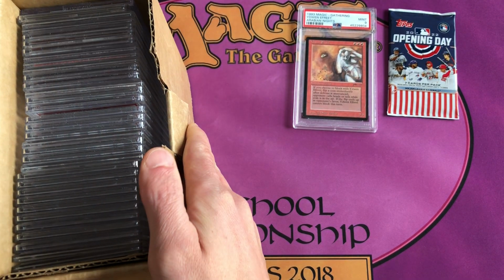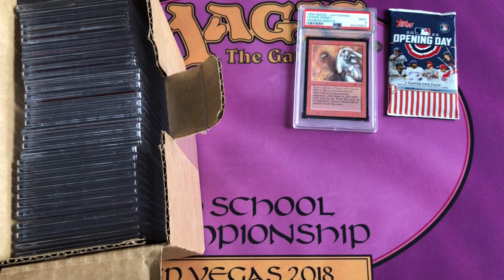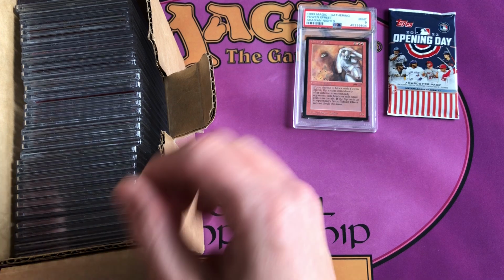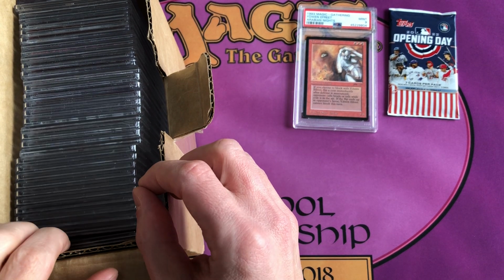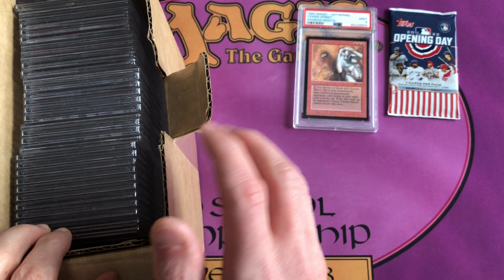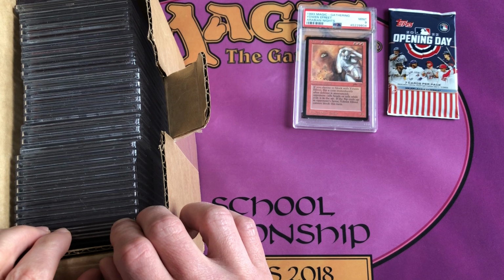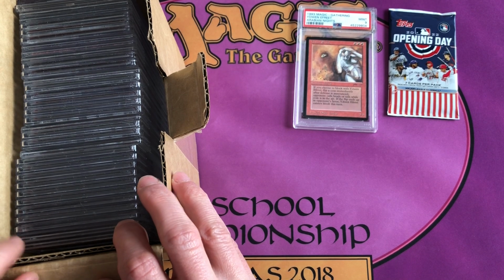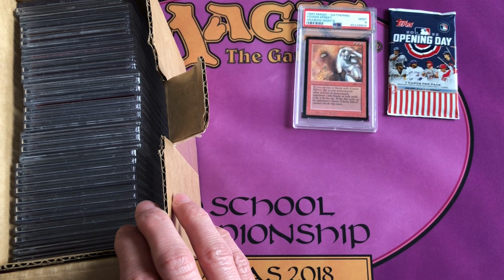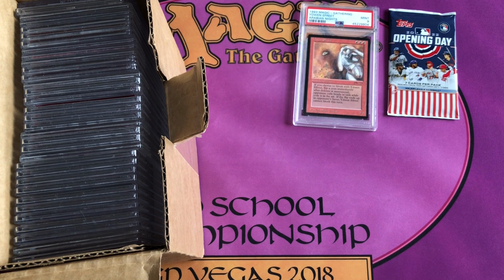So, story time. Before the pandemic, I was working on a set of PSA graded Arabian Nights cards, and I was buying the raw cards and submitting them to PSA in bulk submissions for roughly $10 to $15 a card. It was pretty affordable before the pandemic to submit raw cards to PSA and get them graded in less than 3 months. It was like a 30-day turnaround time. You'd get all your cards. So set collecting was pretty fun back in the day.